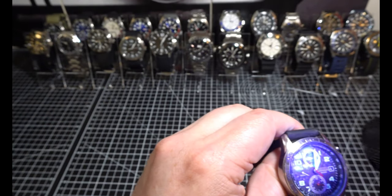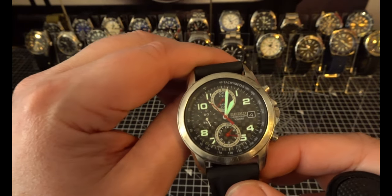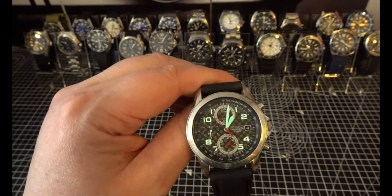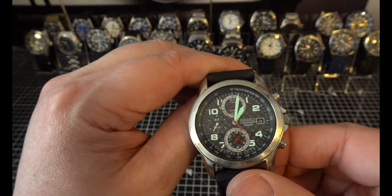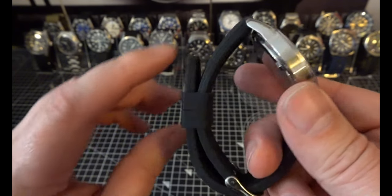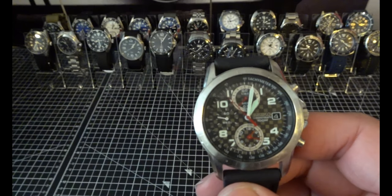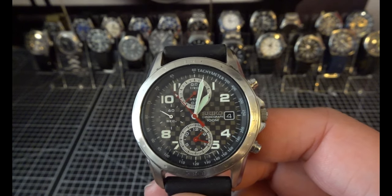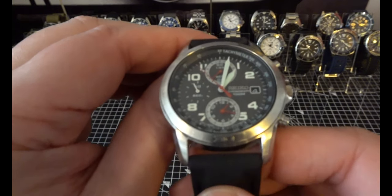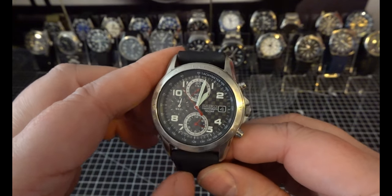I'm going to do, cool. You can actually see lume on that now. It's quite bright on that. So that's your lume. It has only got a Hardlex crystal. It has got a screw down case back, not a screw down crown. It is a 38mm case. You've got 10mm thick, 20mm strap, and it is 46mm lug to lug, so it is actually only a small watch.